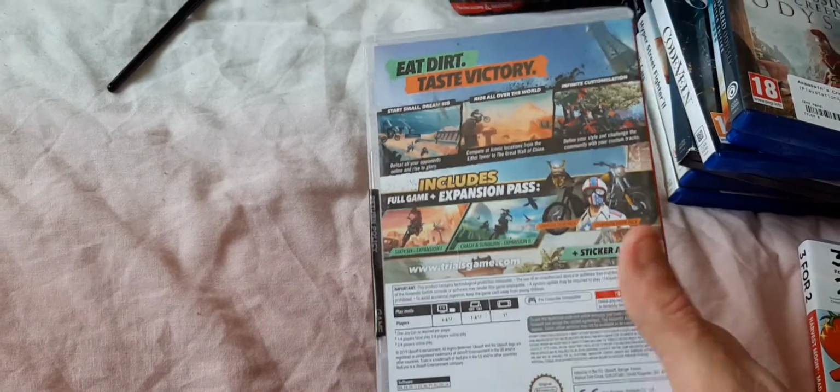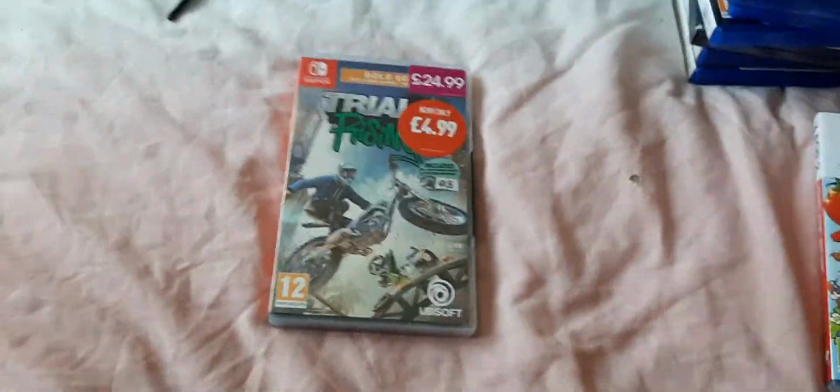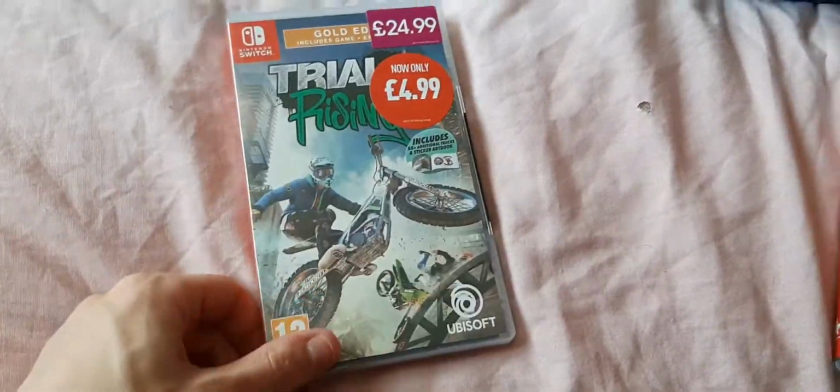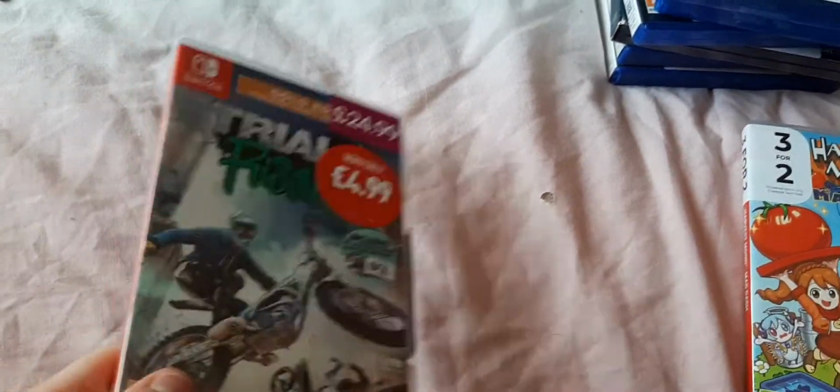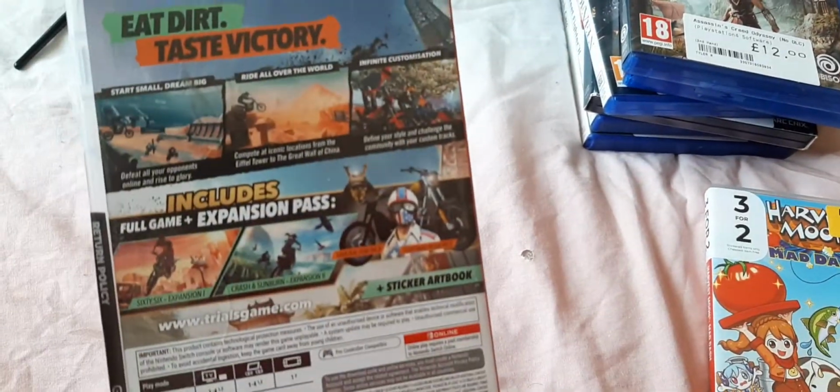Again, it says it comes with the expansion pass. I don't know if that's true or not, but again, this is the sort of game that's great for Nintendo Switch because it's the sort of game I can just put on and play for a little bit, have a bit of fun with it, and then move on. It is the basic version, but it does have the gold edition printed on the label and does include the season pass, but again, I'm not entirely sure.